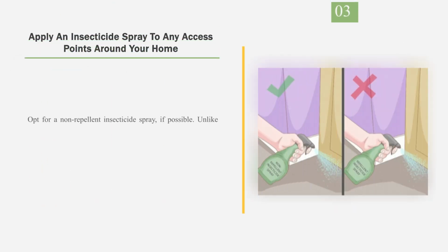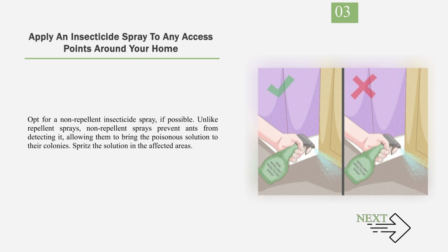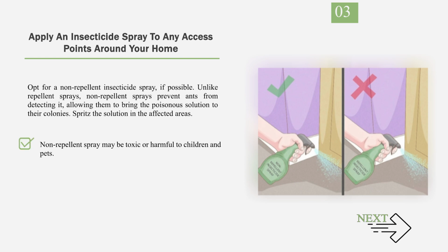Number 3. Apply an insecticide spray to any access points around your home. Opt for a non-repellent insecticide spray, if possible. Unlike repellent sprays, non-repellent sprays prevent ants from detecting it, allowing them to bring the poisonous solution to their colonies. Spritz the solution in the affected areas. Non-repellent spray may be toxic or harmful to children and pets.